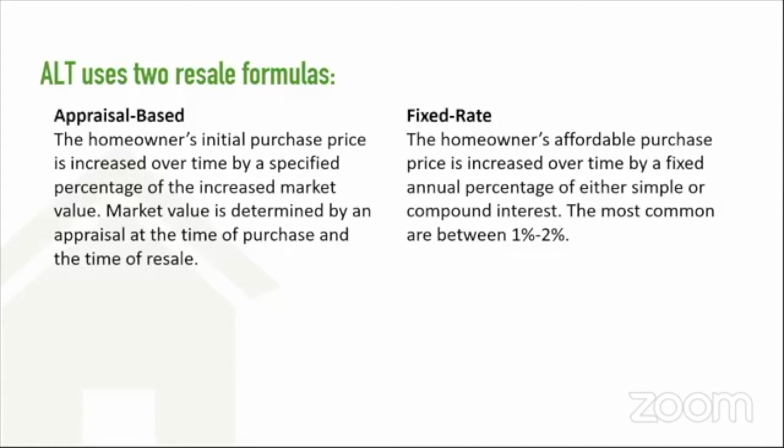And under this formula, the purchase price of the home is increased over time by a fixed annual percentage. So for our formula, we use 2%. So if you are in your home for 10 years, the value of your home is increased by 20%. So if you bought your home for $200,000, 10 years later you wanted to sell it, you would be able to sell it for $240,000. So we take 200 and add 20% of 200 to arrive at $240,000.